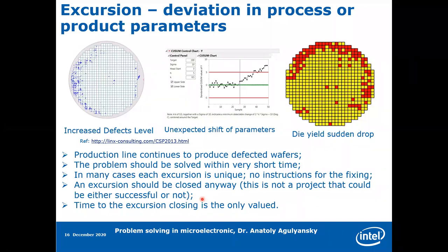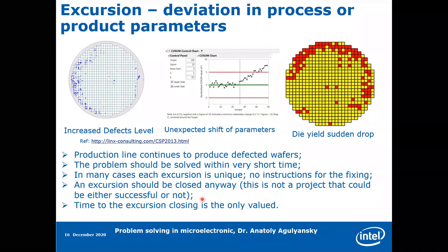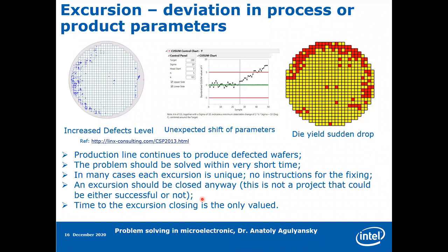You cannot say, guys, we did not succeed with this project, let's drop it, but we learned a lot. No, this is an excursion that should be closed. The root cause should be found and closed. And time is valued. This is the most important. Therefore, problem solving is a key point in our industry.